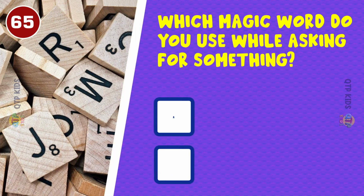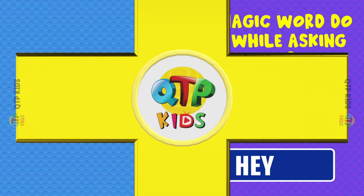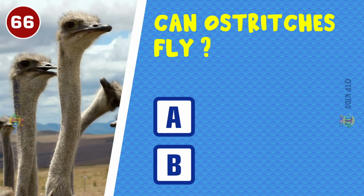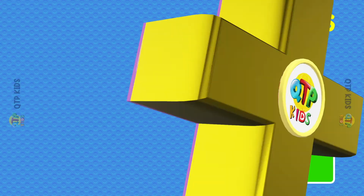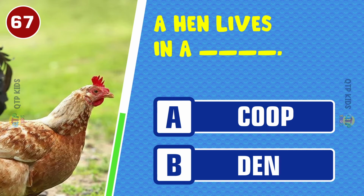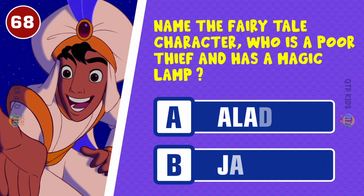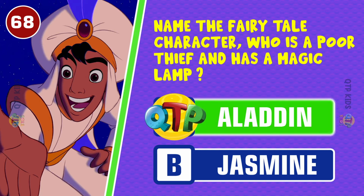Which magic word do you use while asking for something? Right answer is, please. Can ostriches fly? All right, you guessed it right. No. A hen lives in a. Coop. Name the fairy tale character who is a poor thief and has a magic lamp. It is Aladdin.